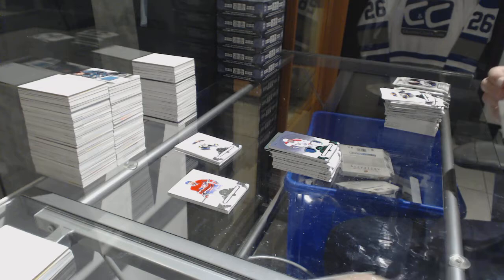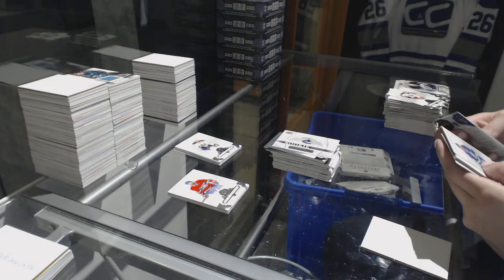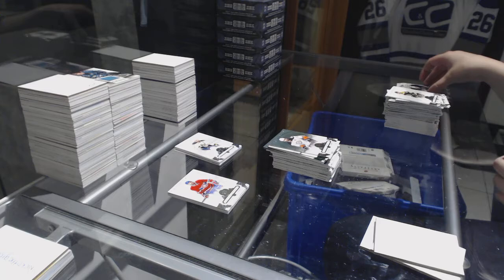Rookie redemption of the Vancouver Canucks. Steven Stamkos emerald for the Tampa Bay Lightning. Ryan Kesler, numbered 599 for the Anaheim Ducks.